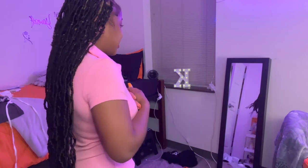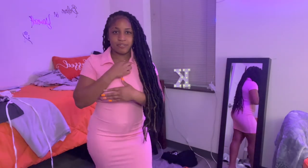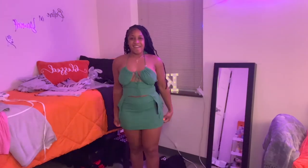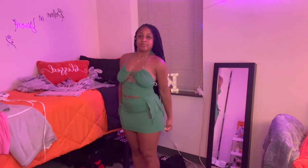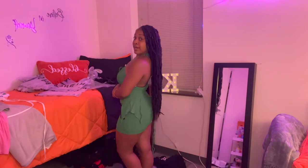They're probably looking in the mirror like, sneak peek, but no. Yes, it's cute though. I like it. Like it a lot. Oh my God, this is cute. The pink is really like, I'm feeling the pink a lot. I don't know where I thought I was going with this on, but. And then the back. Oh, babe. The back.